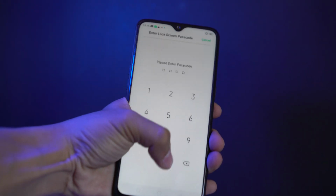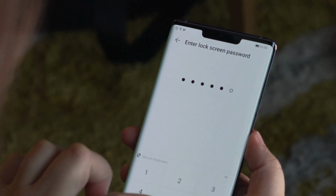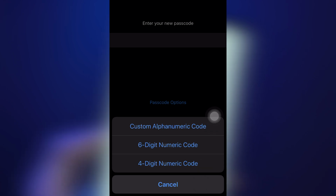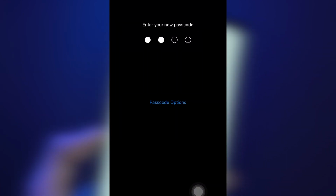Of course, starting with PIN. As you know, pins consist of numbers and the length varies depending on what phone you use. You definitely can't mess this up because once you screw up and forget your password, you'll probably be spending hours and hours trying to unlock your device.